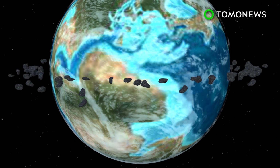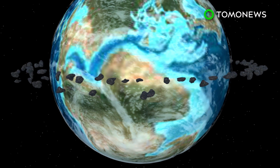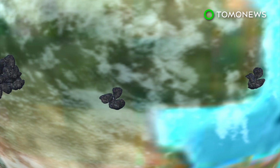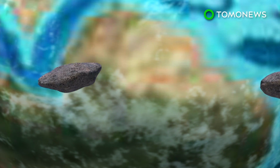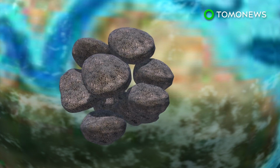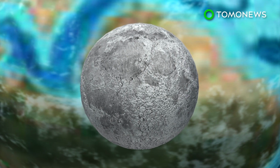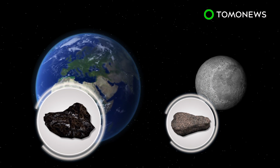So much material was excavated from Earth by these collisions that a ring of debris formed around the planet. As the debris orbited Earth, it then collided, forming small moons known as moonlets. As many as 20 moonlets then collided together over millions of years to form the moon. The researchers say this explains why the moon has an Earth-like chemical makeup.